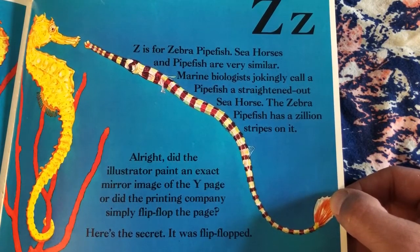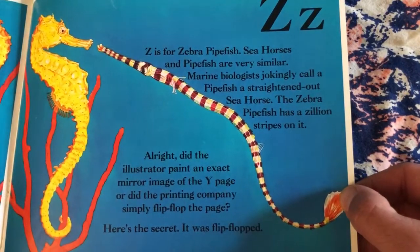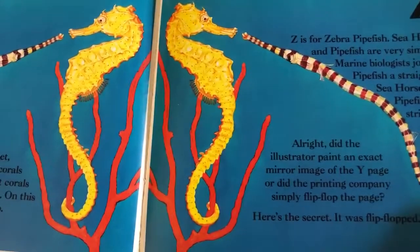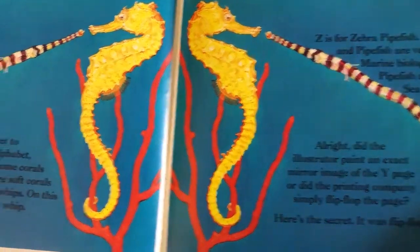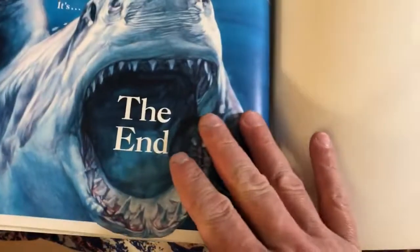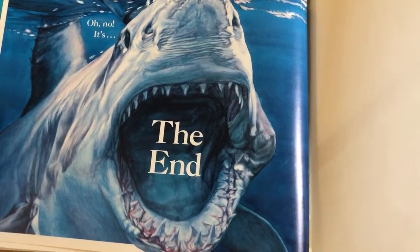All right, did the illustrator paint an exact mirror image of the Y page, or did the printing company simply flip-flop the page? Here's a secret. It was flip-flopped. Oh no, it's the end!